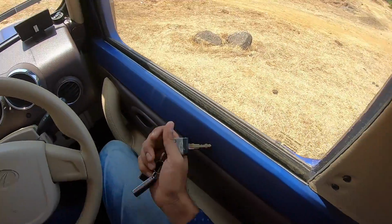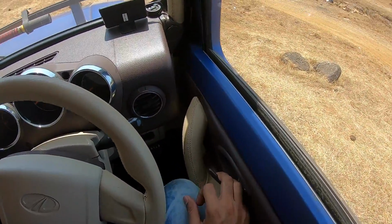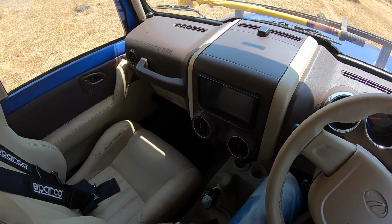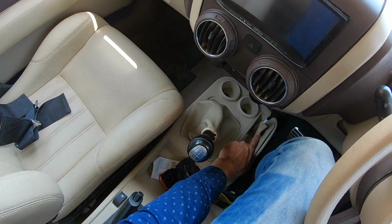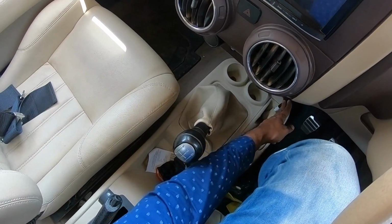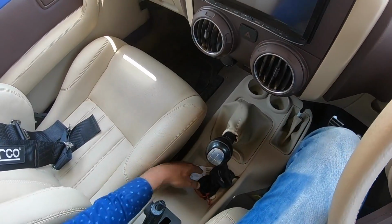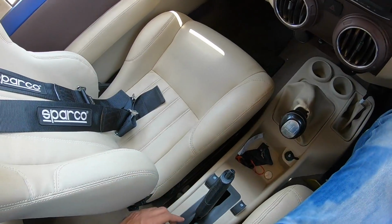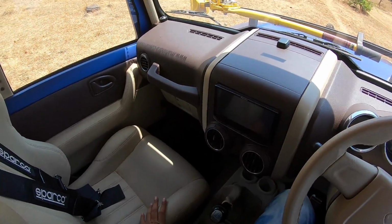Now it should open. No, it's not. So this is kind of stuck. I am stuck in the car right now, and I must tell you, the 4-wheel drive lever to shift from 2 high to 4 low or 4 high is so badly placed. Even the cup holders are placed in a position you can't actually reach. There is a cubby hole here along with a 12-volt charging socket. There are 2 cup holders here. So in terms of practicality, it still continues to be poor.